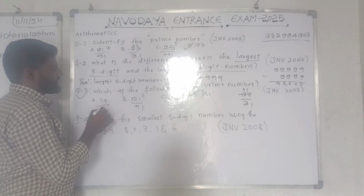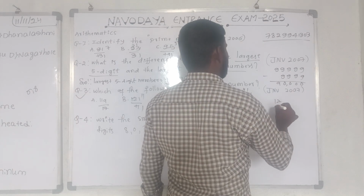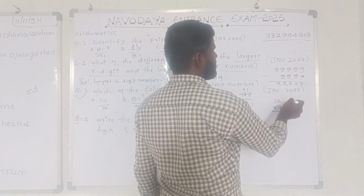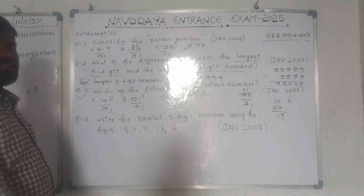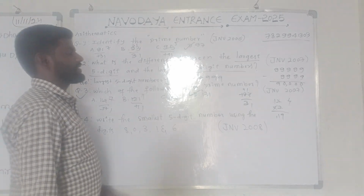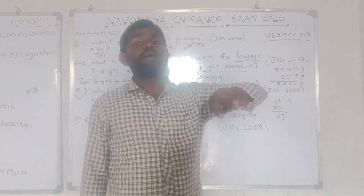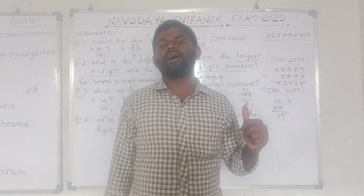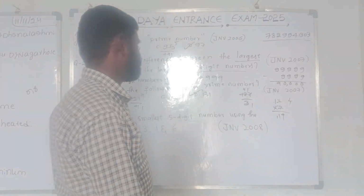119: it will get 17. 17 sevens are? Let's multiply. 7 sevens are 49, 4 as carry. 7 ones are 7, 7 plus 4 is 11. Yes, 17 sevens are 119. Now the answer is 131, the prime number, because 131 has only two factors, 131 itself and 1. That's why 131 is the answer for this question. This question was asked in the 2007 JNV examinations.